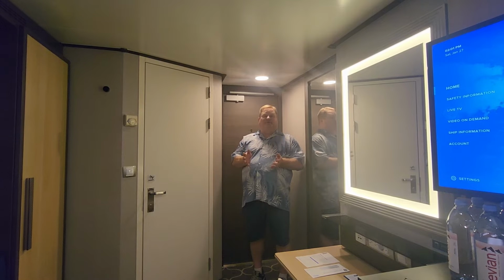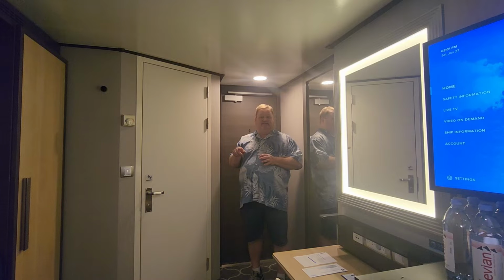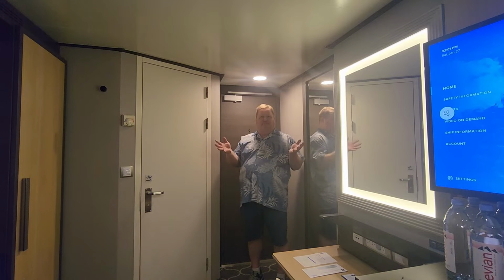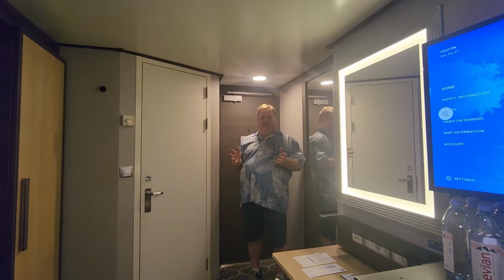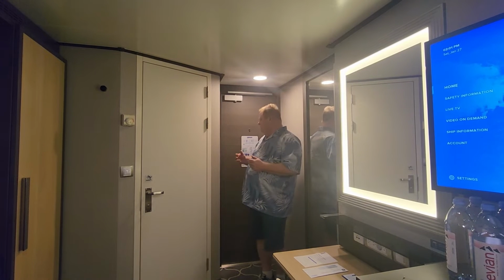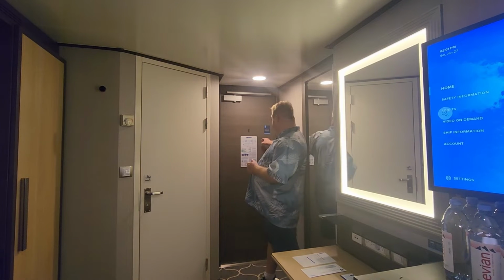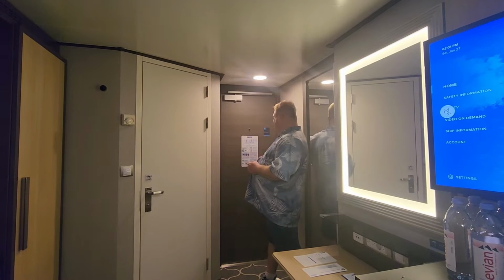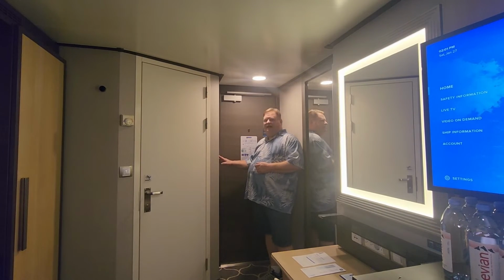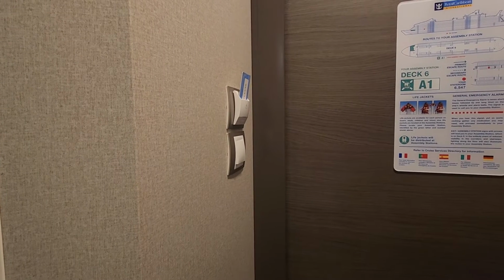Hey, we're going to do a tour of an interior room on Symphony of the Seas. This is on the 6th deck, so that'll give you an idea of at least where it's at. This should be typical for most of your interior rooms out on here. As you enter the back of the door, you'll have your safety information. You have your I'm sleeping in the room sign. The lights, you have to have a card in place to keep the lights and all the stuff on.